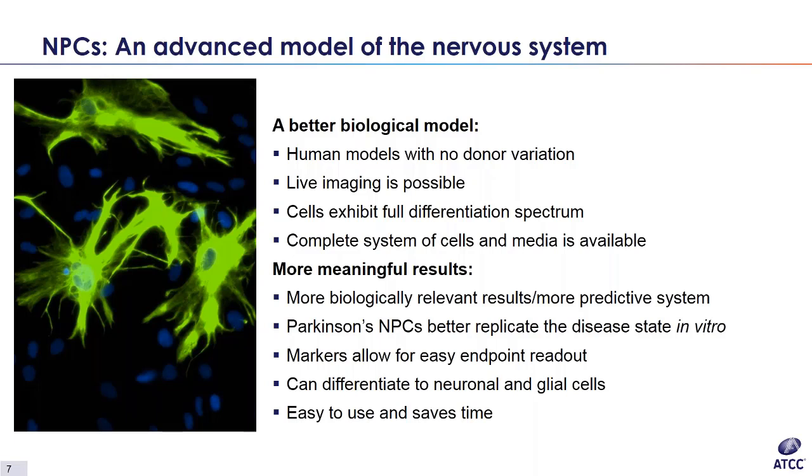So, how will you see more meaningful results in your research by including NPCs? They give more biologically relevant results and provide a more predictive system because they're derived from the same parental cell. Parkinson's disease neuroprogenitor cells provide a model that could better replicate the disease state in vivo. Also, neuroprogenitor cells express lineage markers for easy endpoint readouts. In addition, using the reporter labeled cells ensures lineage identity. As mentioned above, neuroprogenitor cells can differentiate down neuronal or glial pathways, allowing you the flexibility of studying more than one subtype of the nervous system.